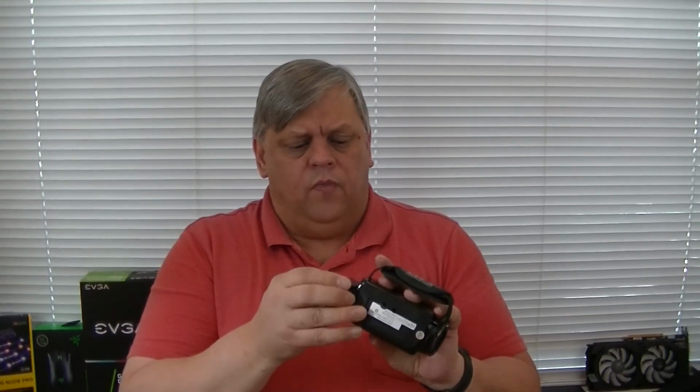The SD card is pretty easy to get to. It's right there underneath where the battery compartment is. Batteries are easy to take on or pull off, and it will charge while it's actually on. So pretty decent overall, a pretty decent deal.